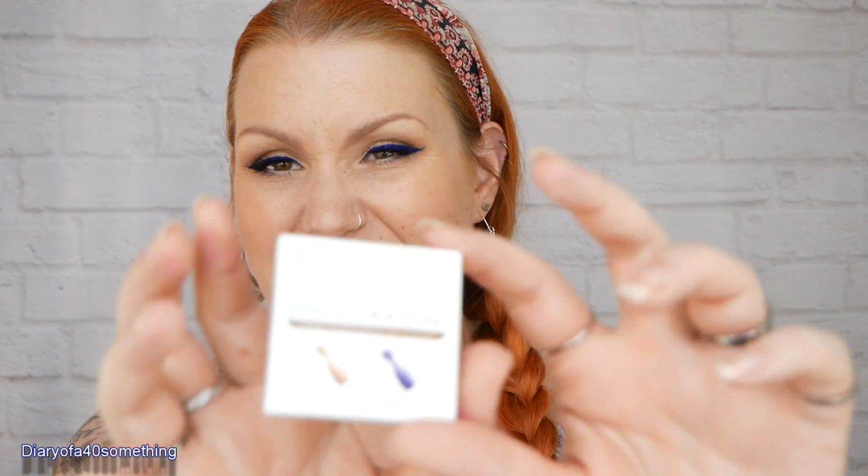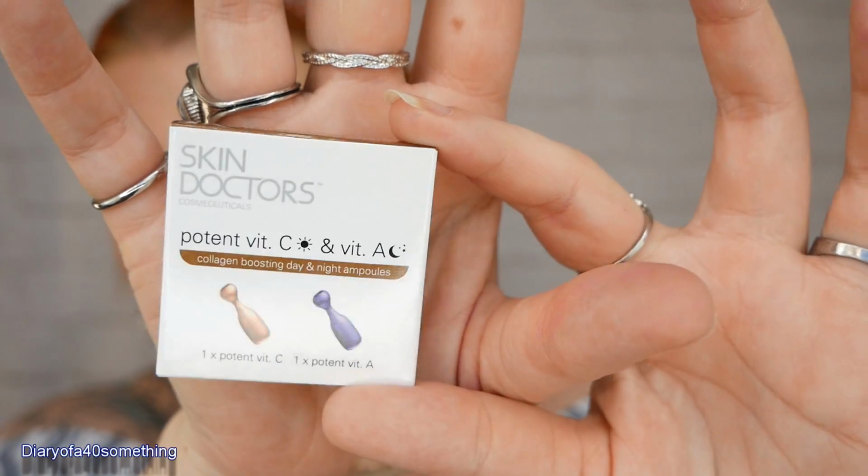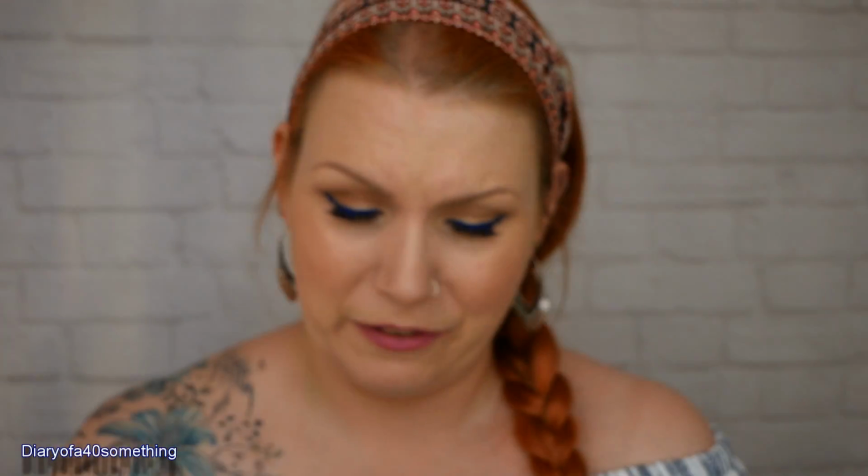So the next thing is a Skin Doctors. Now this is vitamins and minerals, so this is cosmeticals and it's potent vitamin C and vitamin A, collagen boosting day and night ampules. So inside there's one potent vitamin C and one potent vitamin A. So that's what that looks like there. I know it's not going to do miracles, I know, but I'm really into my vitamins and minerals. Not that I'm into them, I have to take them.